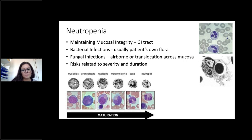The risks associated with neutropenia are very much related to the severity and duration. If you start with a stem cell, it takes 3 weeks to come out the other end with a mature neutrophil. This is why children getting intensive chemotherapy can be neutropenic for so long while you wait for this to happen, and using GCSF can accelerate this by maybe 4 or 5 days if started at the beginning. You just can't hurry this process along any more than that.